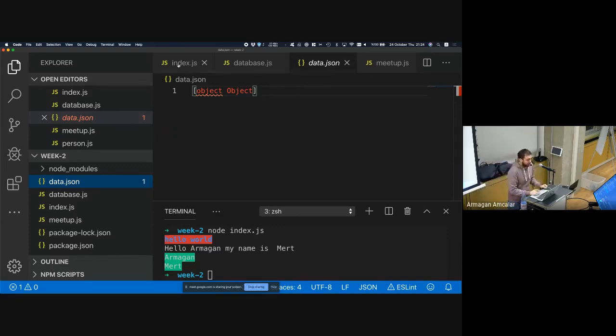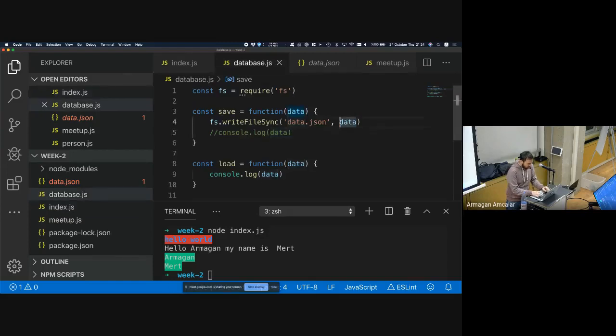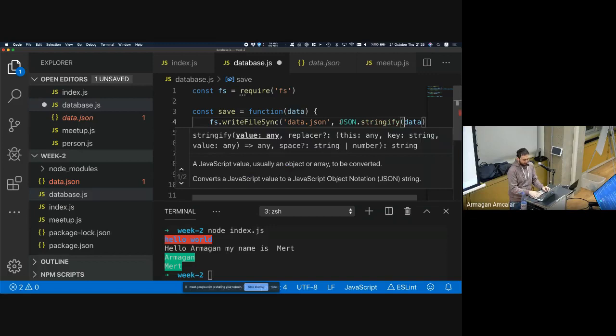And as you might have guessed, our objects are in JSON, and JSON is such a standard way of doing things in JavaScript. There is, again, a native library for us to be able to do these operations. So here, it starts with JSON, just like fs, just like console log. This just exists on the system. You don't need to require it or whatever, okay? So JSON, uppercase, when you press dot, you're going to see two functions, parse and stringify. Which one would you choose here? Stringify, because we want to stringify things, okay? So I'm just going to stringify the data.